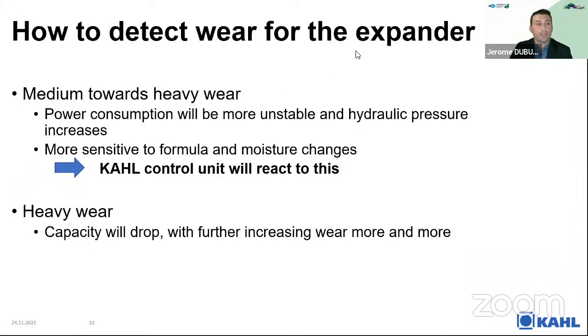So how to detect the wear in the expander? Generally, when we have a medium to heavy wear, we will see a pumping effect in the machine or high power consumption. And generally, the hydraulic pressure and the power consumption will be unstable. The control unit generally will react to this and inform that something is not normal and has to be checked. Everywhere, the capacity will drop, and the more important the wear is, the more the capacity drops. But you will start to see this when you have 70-80% wear of the part.